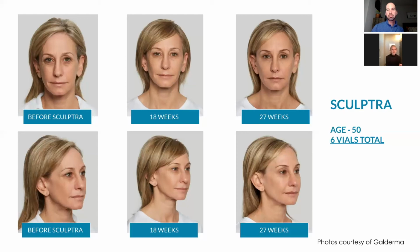Sculptra is placed differently. Whereas the hyaluronic acid fillers, like what we were showing before, are instant gratification. You come into the office, you have your hyaluronic acid fillers placed. Sometimes, if you require multiple syringes, we may do the traditional hyaluronic acid fillers in one setting, or you may split it up over two settings.